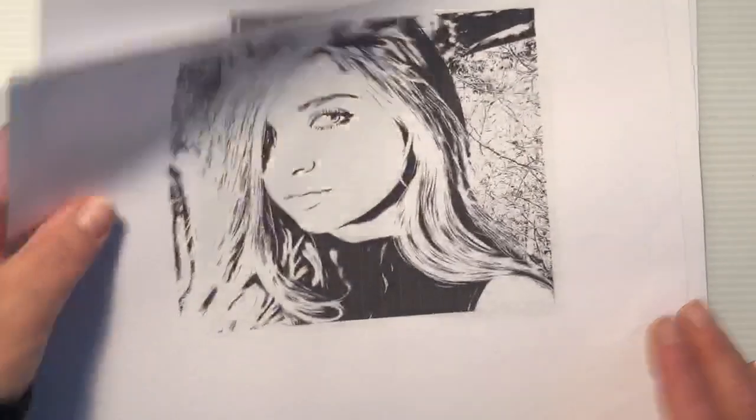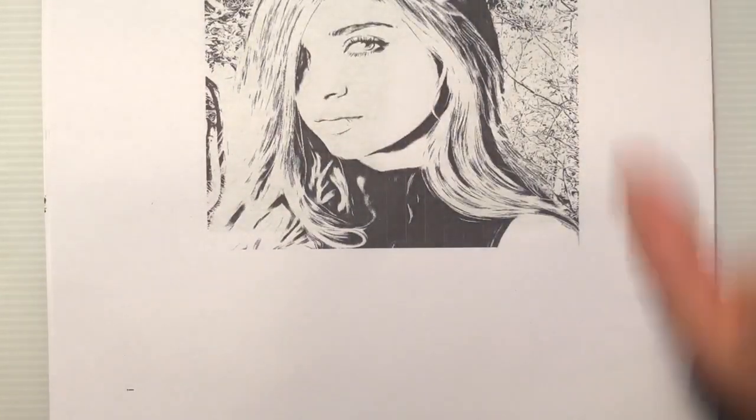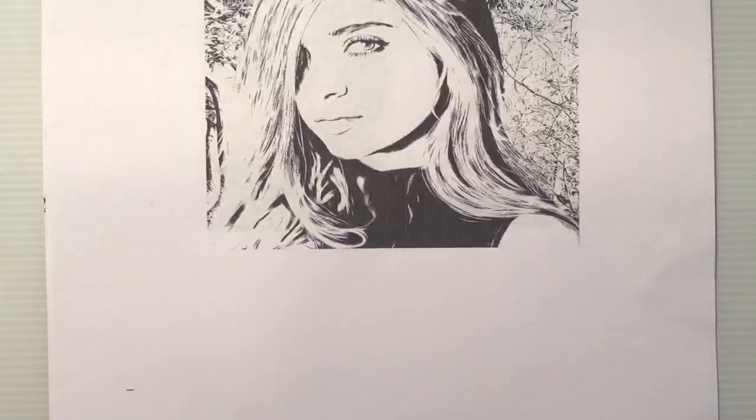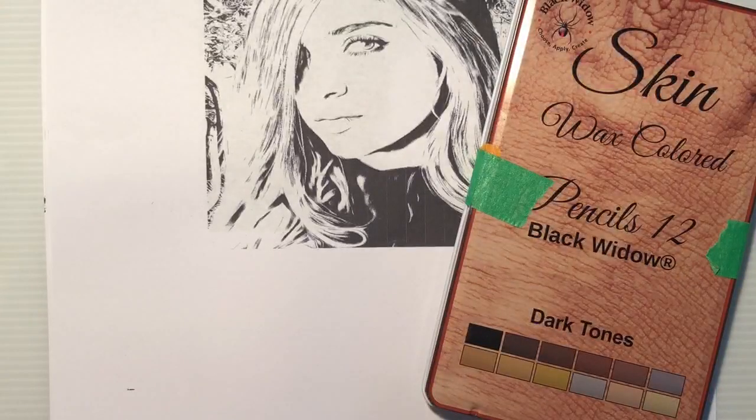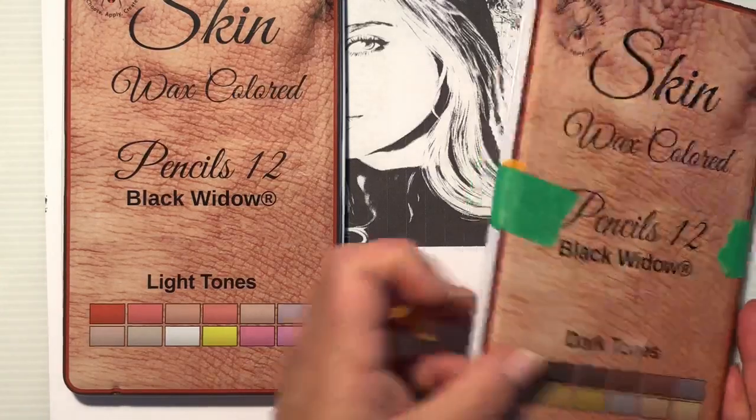What I want to really talk about today is these skin tone pencils from Black Widow. I am a huge fan of Black Widow colored pencils. I think they are excellent pencils for the money. I think the quality of the pencils is wonderful. And if you have every set, that's great. Do you need every set?